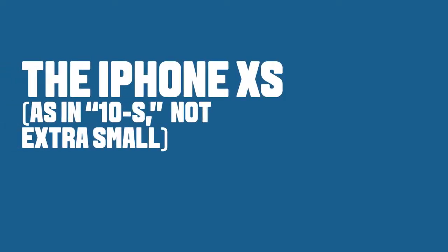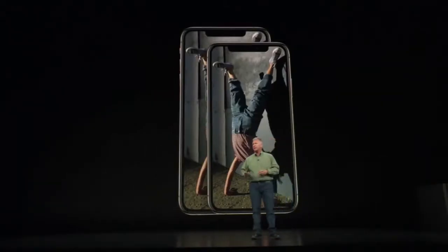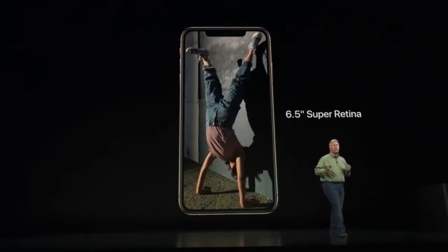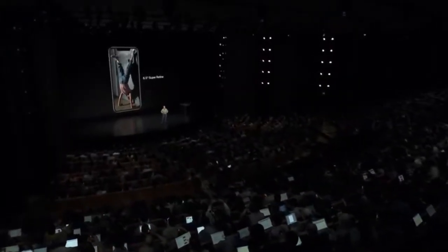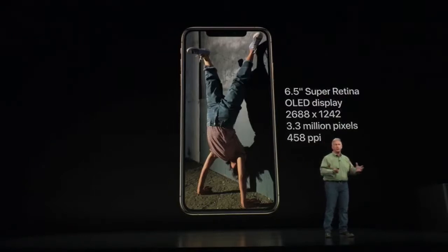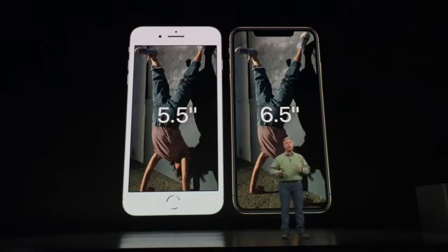Well, the iPhone XS is not just one, but two sizes of display. The 5.8-inch and a new 6.5-inch Super Retina display. This is the biggest display ever on an iPhone. Now, a lot of our customers have loved the plus-size iPhones, so let's put that side by side. You can see it's about the same size phone with a much larger display.